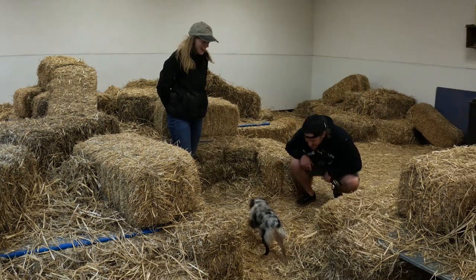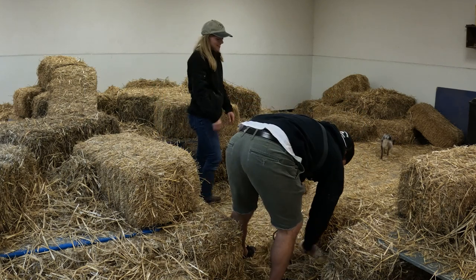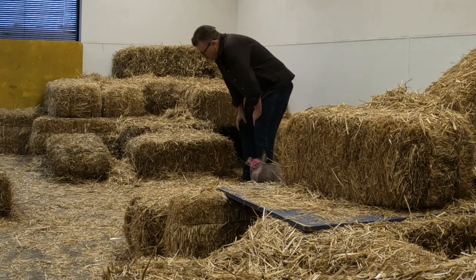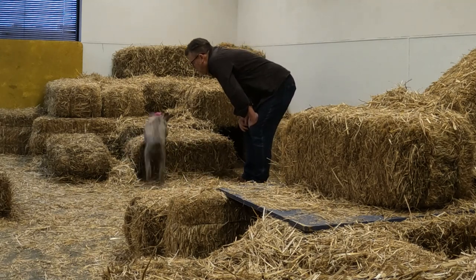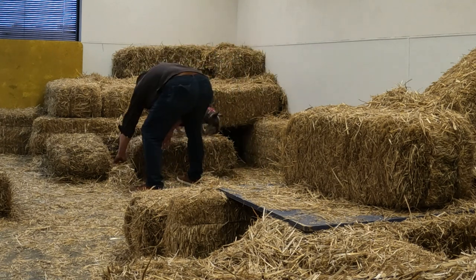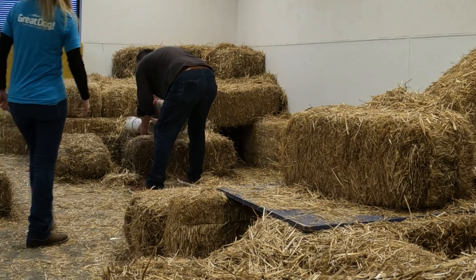Oh, there it is! Good girl! You see those little ears? Nice job. There it is. Rat number three. And nice climbing. Once you knew that she could climb, she's like, I'm gonna climb on the side now.